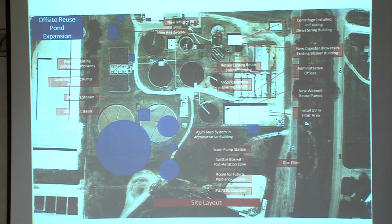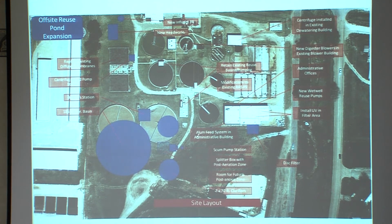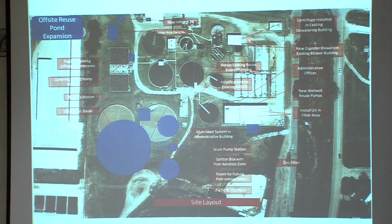This is an existing building where you currently have a belt press dewatering unit. That'll be replaced with a centrifuge dewatering unit, which is more state-of-the-art and will generate a higher level of solids, reducing the number of trips you have to haul to the field.